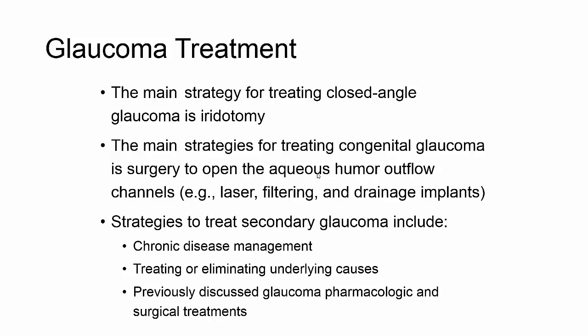Strategies to treat secondary glaucoma. The first thing you've got to get under control is the chronic disease. If it's diabetes, get diabetes under control. If we can treat and eliminate the underlying disease, that's even better, but a lot of them aren't going to be able to be done. For previously diagnosed glaucoma, pharmacological and surgical treatments could also be used for secondary glaucoma.